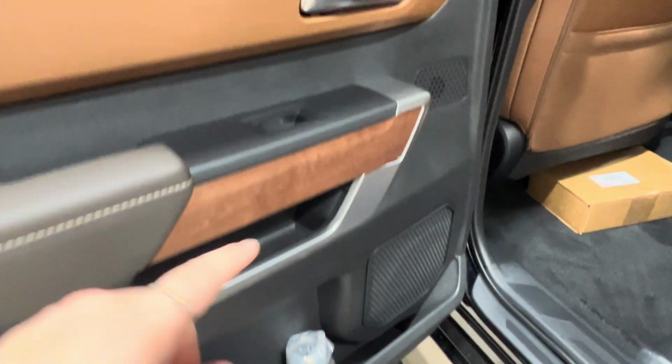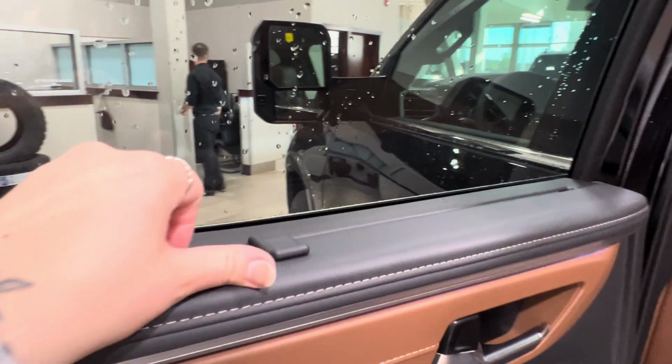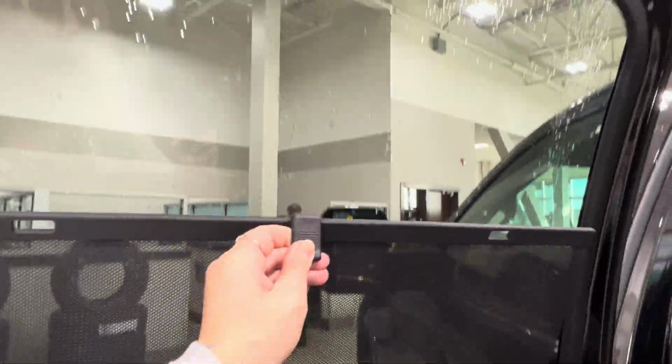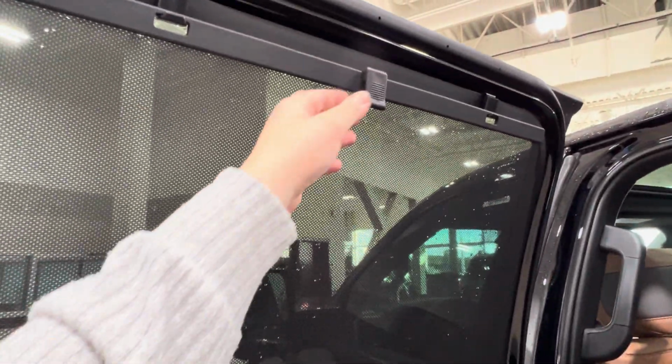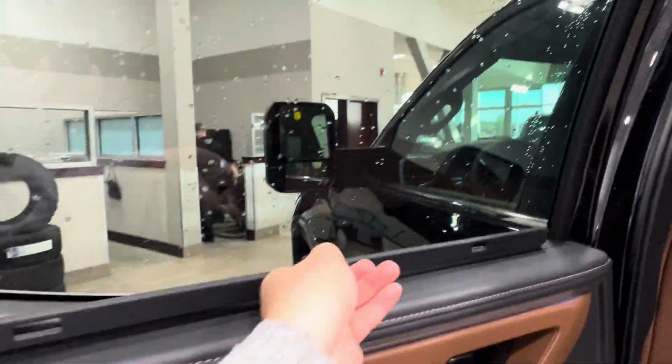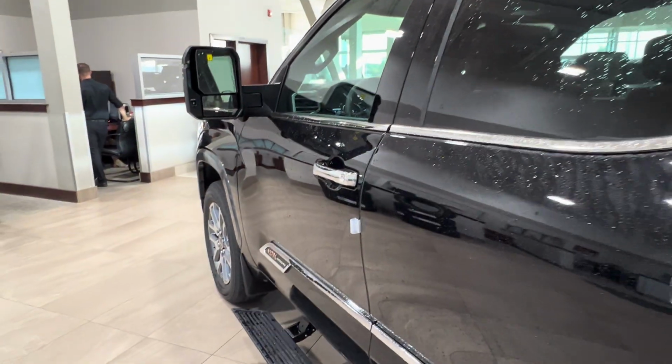Tons of storage here, power window control, of course, and then up top you have a built-in sunshade. So this guy unhooks, controls all the way upwards and locks into place up top, helping to keep the sun out of everybody's eyes without impeding on their view. Just as easily unhooks and rolls all the way down to go completely flush in with your door frame.